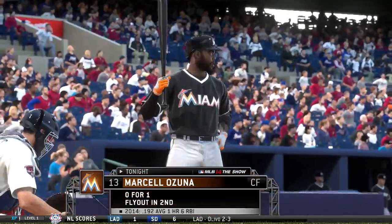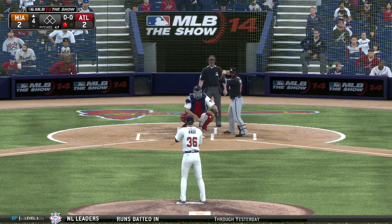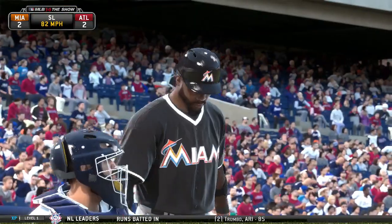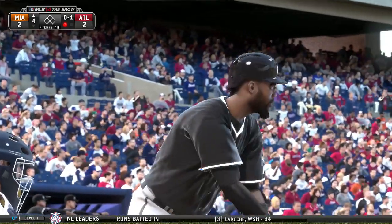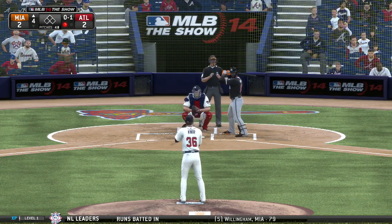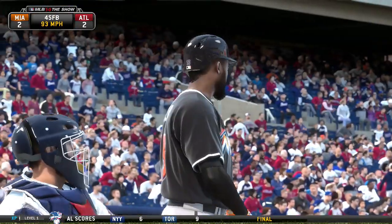Marcell Ozuna will dig in here. He flew out his first time around. Now the first pitch. Good bite to the slider, and he takes strike one. 0-1 the count. That's in there as well. It's a quick 0-2 count.